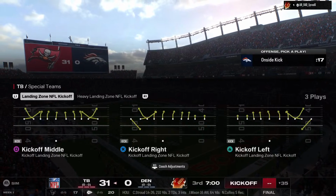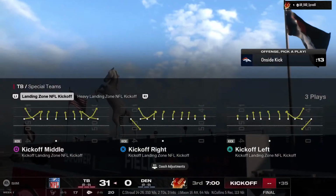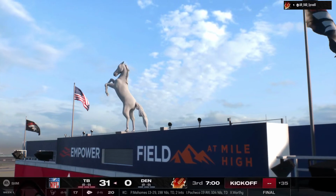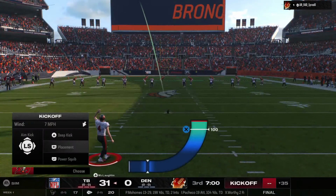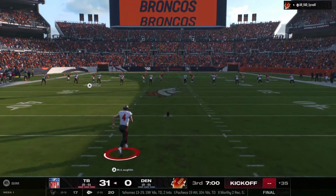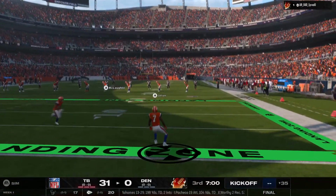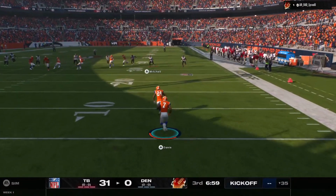Two very different halftime speeches by these head coaches, that's for sure, as we get set for half number 2. Very one-sided first half of action. Will we get a turnaround? Let's find out. The third quarter is underway.